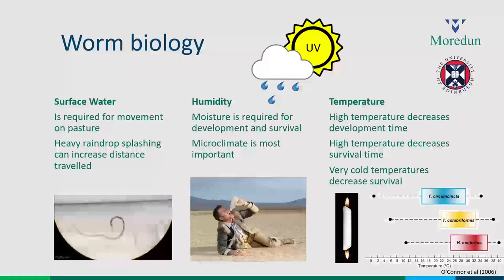This is a picture of a worm on a glass slide, or a video rather, that I've taken from YouTube. You can see that it's quite able to wriggle along, but that's only on a flat surface. So it's able to travel within a film of water, but on a dry surface, they can't move. And in really deep water, they simply sink. So they require this film of surface water to move.